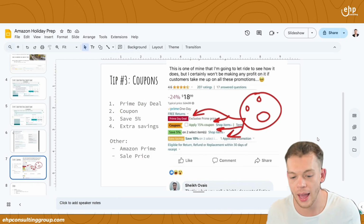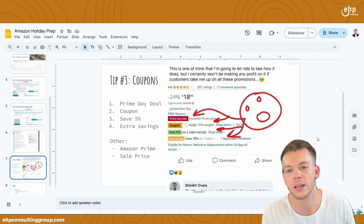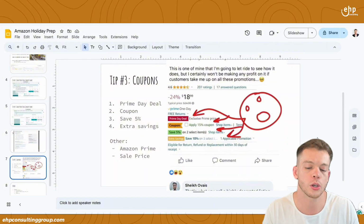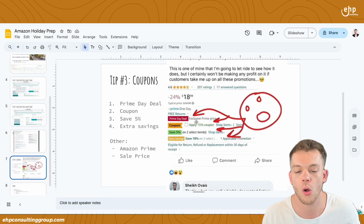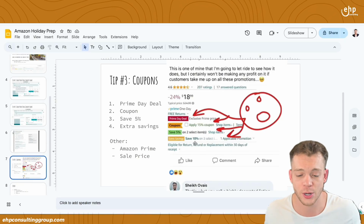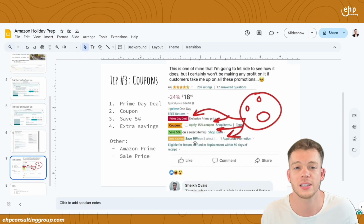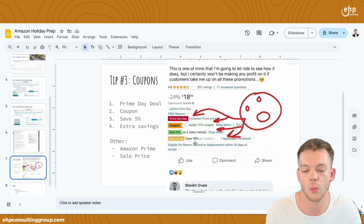If you want to stand out and have a little bit of a Christmas tree, coupons are another thing. So they're going to have like a holiday deal, a coupon, save 5%. You can stand out if you want with all of these extra deals on here. This is up to you if you want to try to get an extra boost. Sometimes I don't like coupons because Amazon charges you per click. So it's up to you on what you want to do.